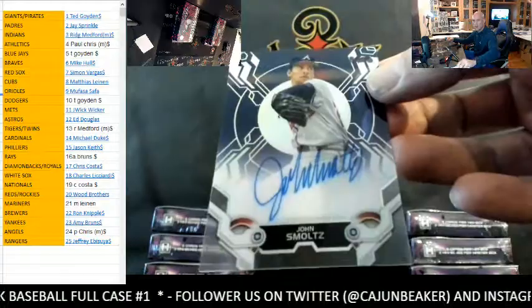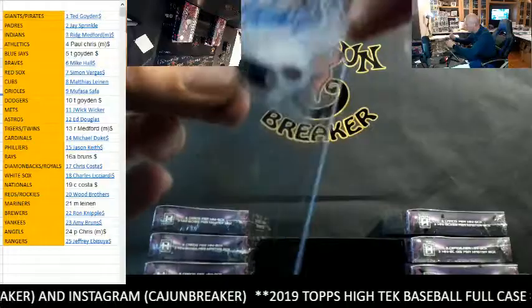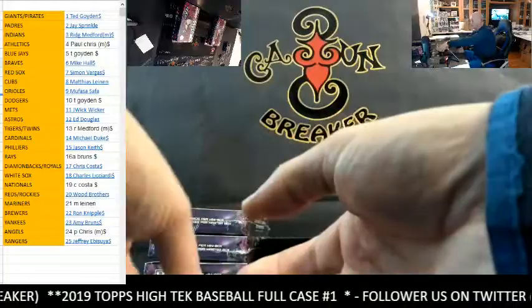Not a diehard baseball fan, but the Braves have always been my team. Mainly because of TBS and Dale Murphy and Ron Gant and David Justice. Very nice. Nice box. All right.